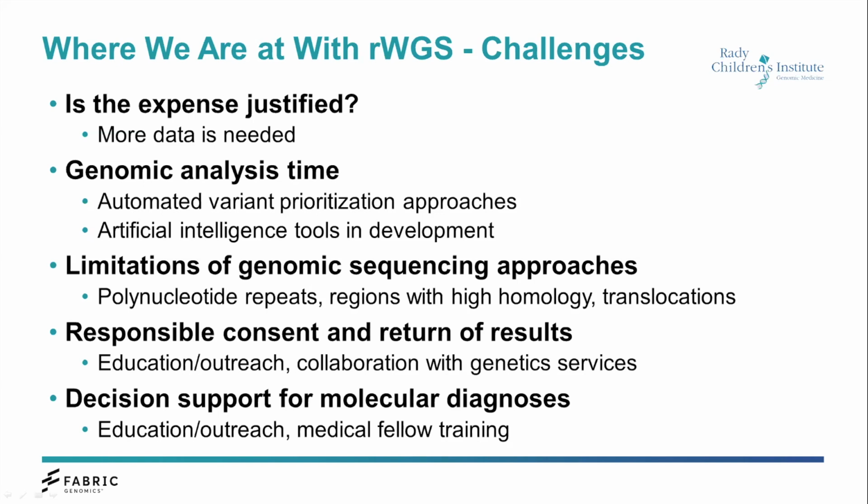There are known limitations of genomic sequencing approaches. Some, such as polynucleotide repeats, we can actually assess with whole genome sequencing, which again, we are currently evaluating. With performing genomic sequencing, responsible consent and return of results is very important. So the solution is education and outreach, as well as collaboration with genetic services. Decision support for molecular diagnoses: again, the solution to that is to educate and outreach to medical providers, as well as medical fellow training.